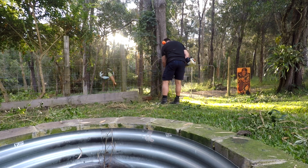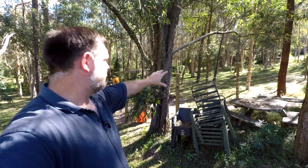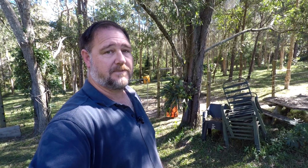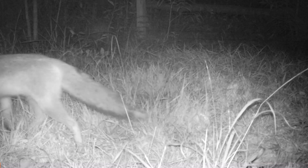I was just down the back here mowing and doing a lot of much needed maintenance around our poultry enclosure and our free ranging area where all our chickens and ducks used to live. We don't have any left at the moment because a fox eventually got through all our defence systems and killed the lot, which is really devastating and disappointing.